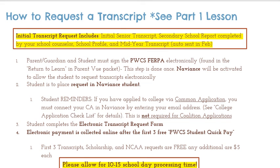So your initial transcript also includes the mid-year transcript. So this will go out in February. We send it to any school that you already created, that you already requested an initial transcript for. Okay, so you don't need to request a separate transcript for your mid-year. We automatically do that for any initial.